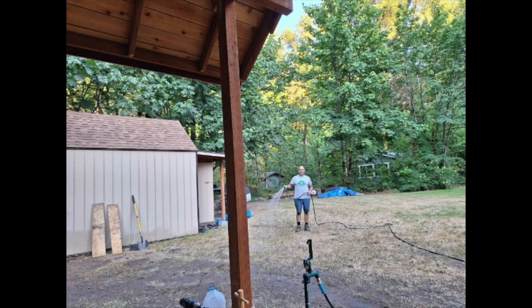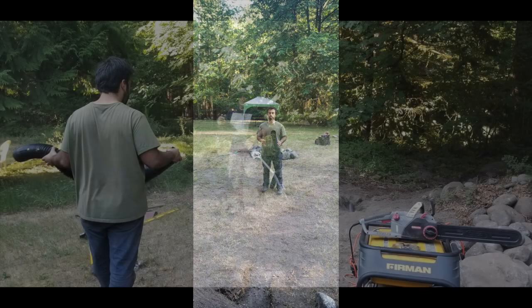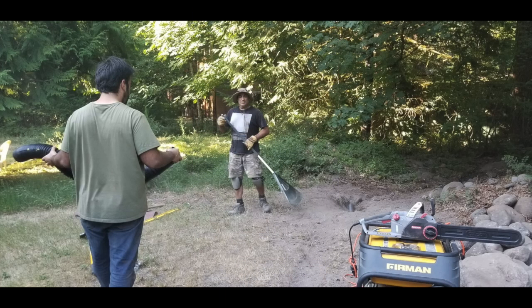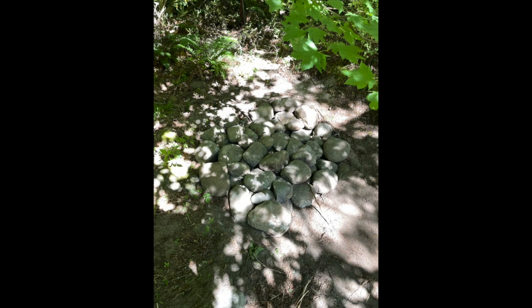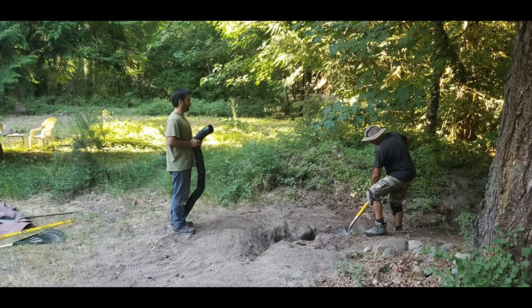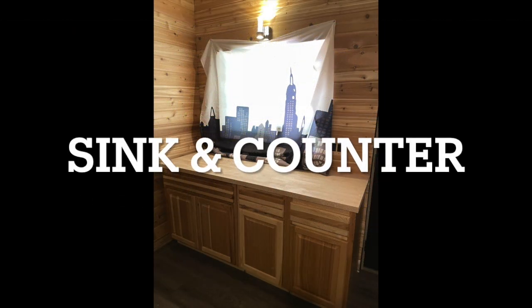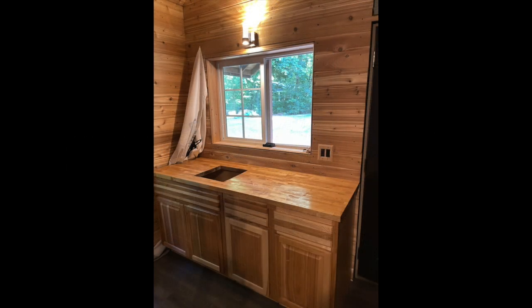So we rented a trencher there from Home Depot, and that was real helpful. We did have to call the utilities if you're going to trench anywhere on property, even if you're off grid out there, as I found out. You can call for free in Oregon, and they'll come out and mark if any utilities are running across your property. And I found out that there is a cable line running under the ground, which I would have cut if I didn't call. So definitely call ahead before doing any digging.